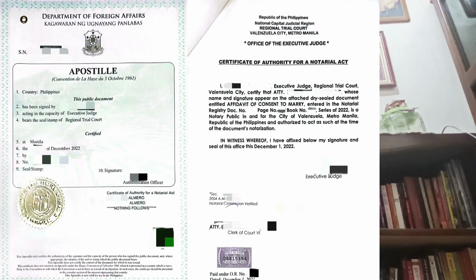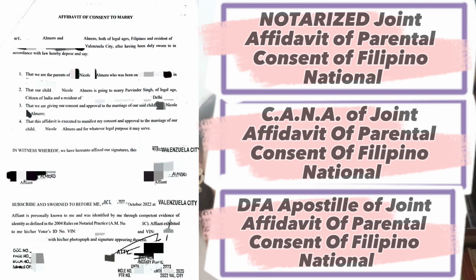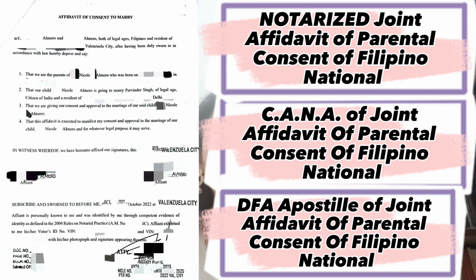So let's move on to the next requirement. Before we go to the next requirement, I want to show you first how the joint affidavit of parents of Filipino national looks like. I will show you here on the screen how it looks.